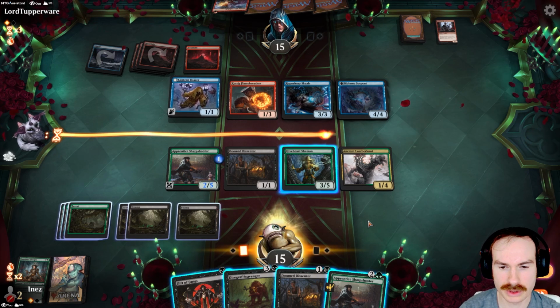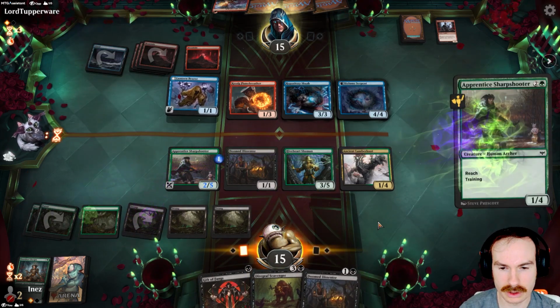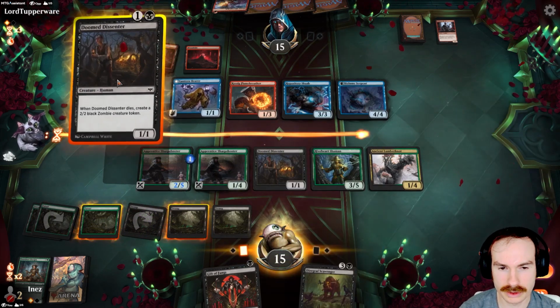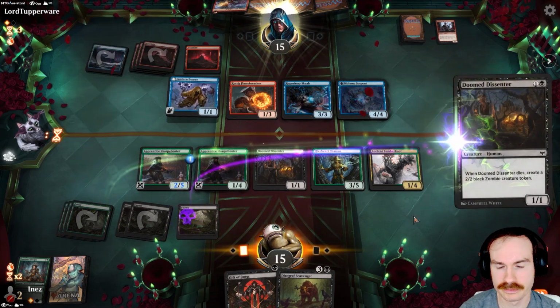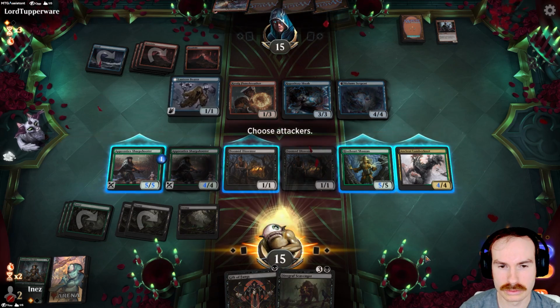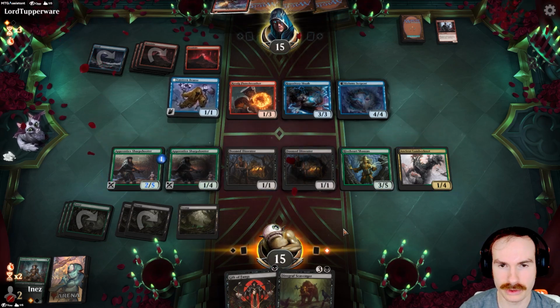The dude doesn't do much against the 4/4. So I think we'll just do the Sharpshooter for now, and probably just another Dissenter. I'm going to chill this turn.